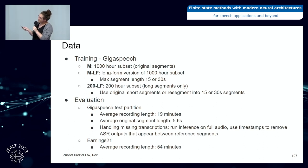And then I did a last subset, which is a smaller amount of data. It's only 200 hours, but these were all long segments, which meant that when I resegmented them into either 15 or 30 second segments, now every segment in the training corpus is that 15 or 30 second length. So this is basically training on just fixed long segments as opposed to that second long-form medium set, which has mixed segment lengths. So segment lengths up to 15 seconds versus segment lengths of only 15 seconds.